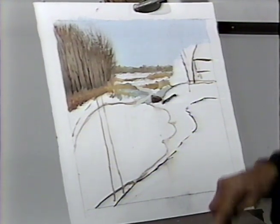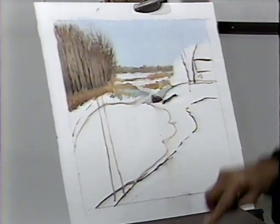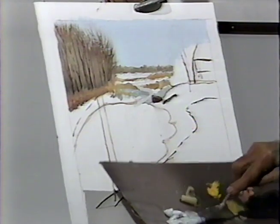All right, we have over here some snow on the bank, but guess what? The snow is in shadow. So I'm mixing a little bit of cerulean blue, some white, and some Van Dyke brown. That famous Van Dyke brown comes from another program.